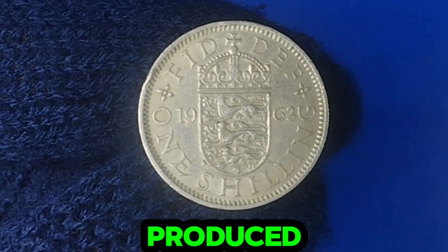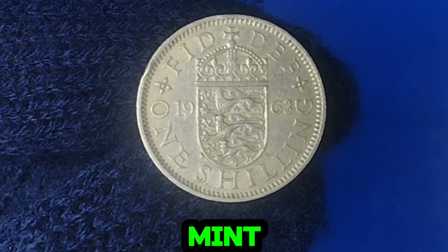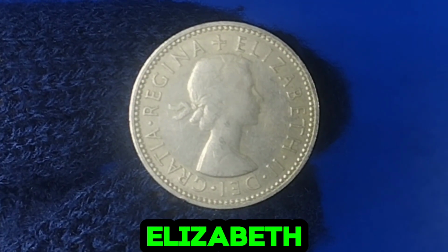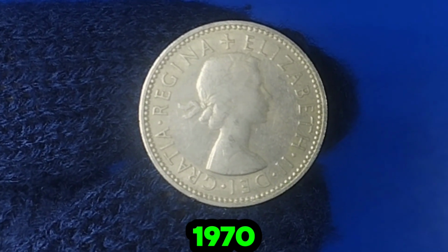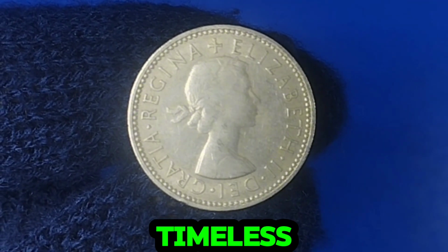The coin was produced during the reign of Queen Elizabeth II, and it was struck at the Royal Mint. On the obverse side, we see the iconic portrait of Queen Elizabeth II, designed by Mary Gillick, which was used on coins from 1953 until 1970. You'll notice that the Queen is shown facing right with a simple, timeless design.